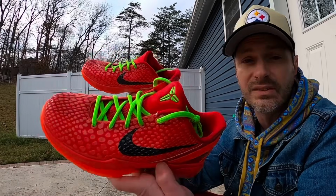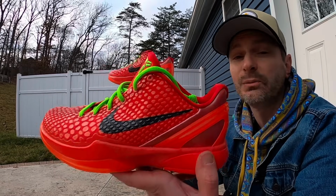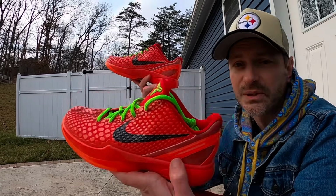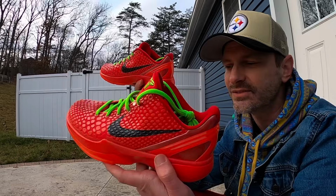I don't need these to survive. I got plenty of cool looking shoes. I do really want a pair of these, and I do really want the Grinches, but I'm not going to lose sleep over it. These shoes are not going to keep my family's bellies full. They're not going to pay the bills for my house or my truck or anything. They're not going to put my kids through college.